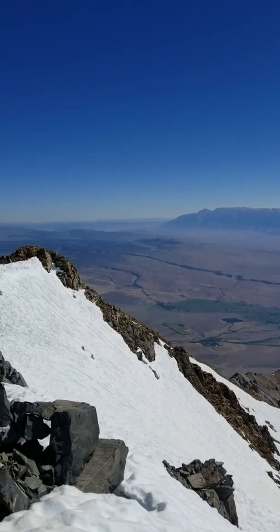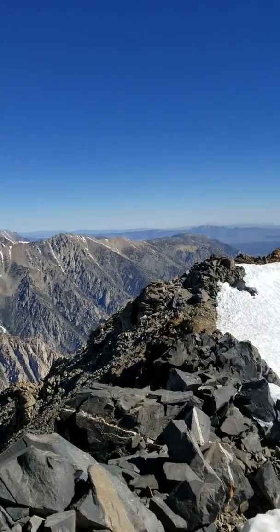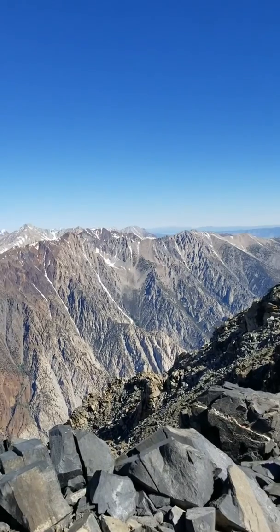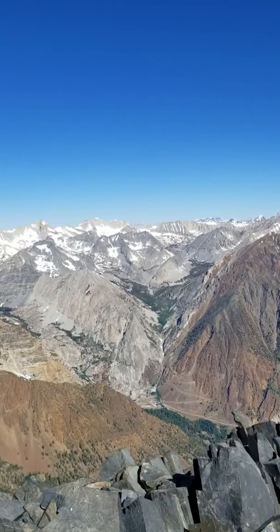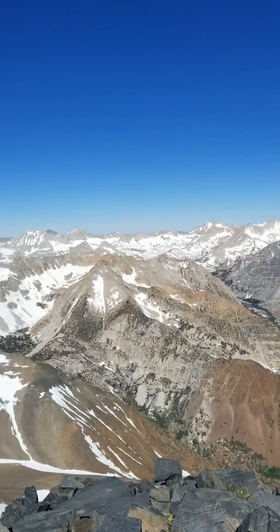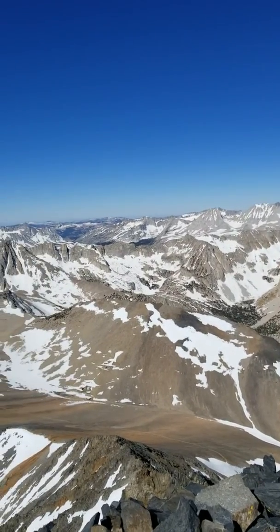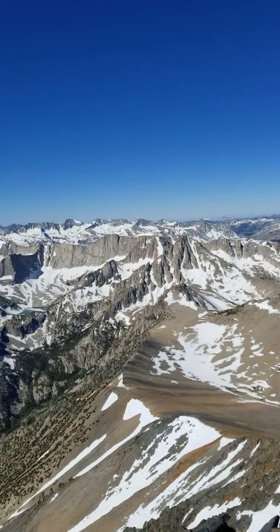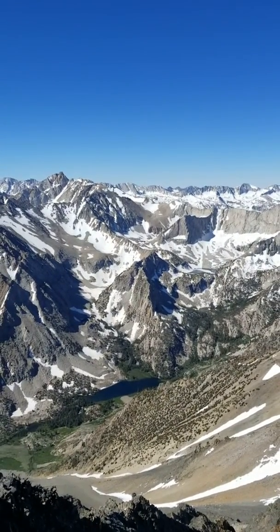Where I was climbing, the boulders felt pretty stable. But it is beautiful up here. I'm so stoked right now. And that's Horton Lake down there. That's where I camped out last night.